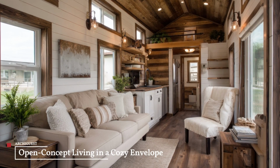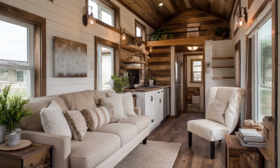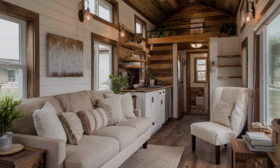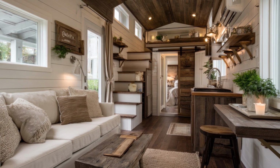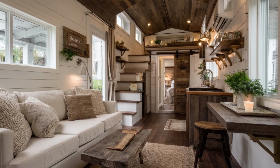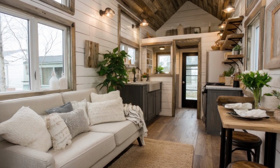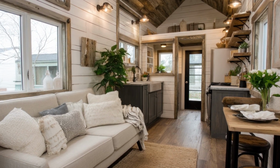Step inside and discover an open-concept layout that makes the most of every inch. The living room, kitchen, and dining area flow seamlessly, proving that good design doesn't require square footage, it requires vision. The color palette is a balanced blend of earthy tones and neutral hues, enhancing the home's open feel. Rough-cut wood accents warm up the white shiplap walls, and soft lighting brings an inviting glow. Despite the modest size, the living area feels expansive and filled with life.